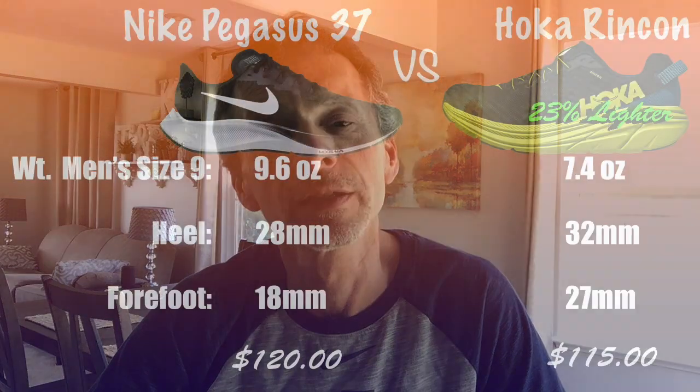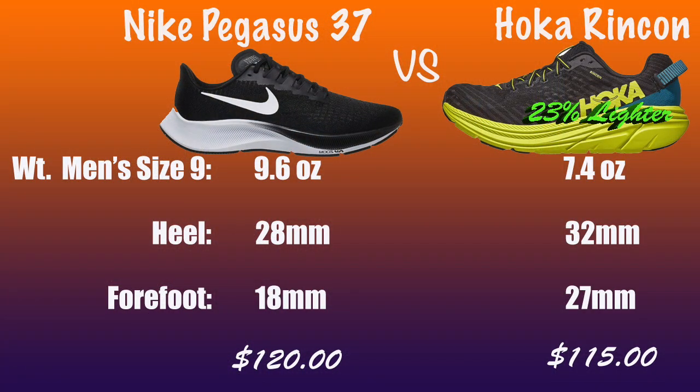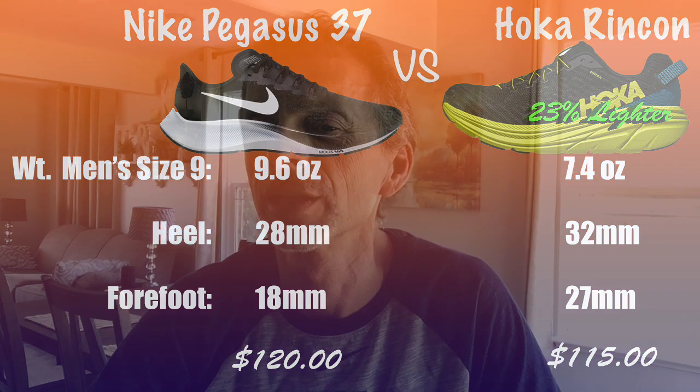Now the Rincons are considerably lighter than the Peg 37s, and on my long runs I did notice that. So you start to get up around that 10, 11, 12 mile mark, and I could tell the difference in the weight of the shoe, and the Rincons did feel more comfortable and a little less stressing on my legs than the Peg 37 was.